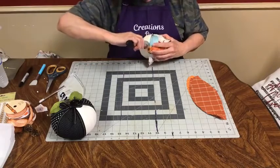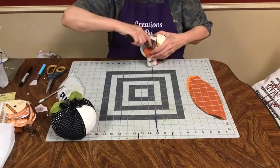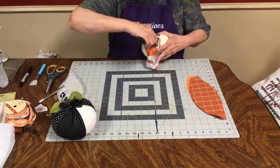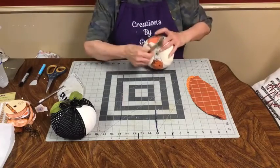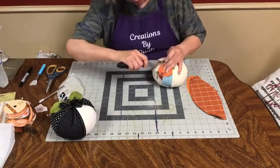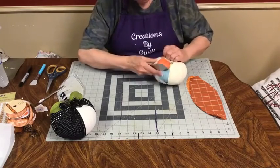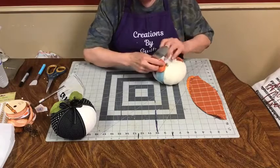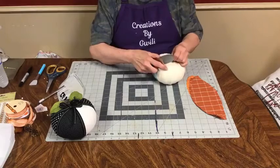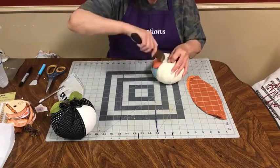You can see why you have to measure your pumpkin to get the right size cut for your template. These would be really cute with the bigger pumpkins too. And you might have a little bit of a fold. That's okay because your size changed a little. I usually try to make sure my folds are at the bottom, but they wouldn't have to be. I mean, a pumpkin's not smooth and perfect.